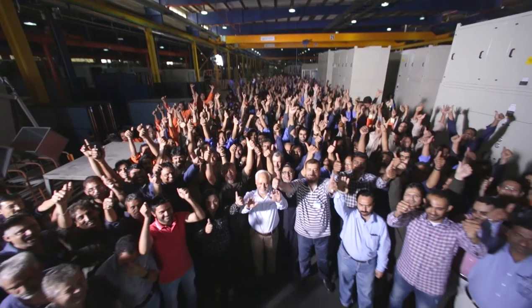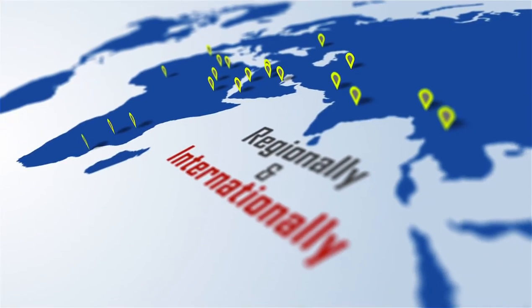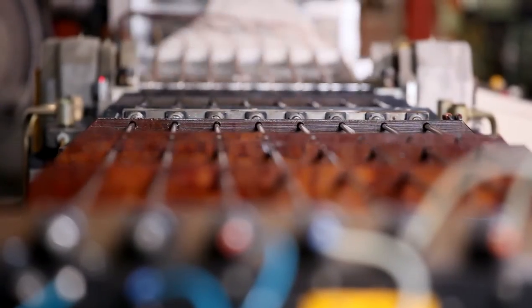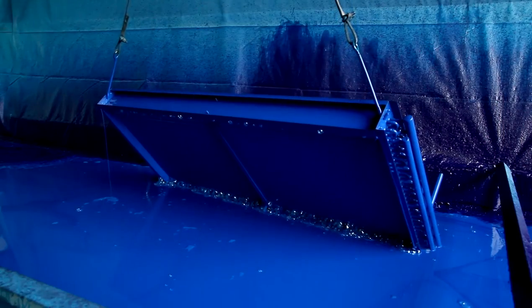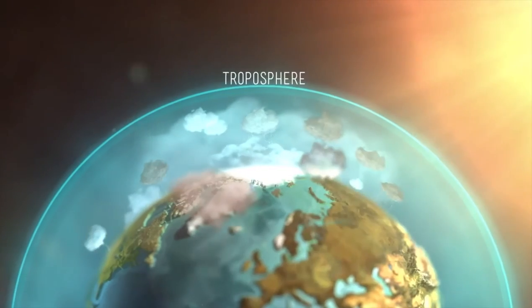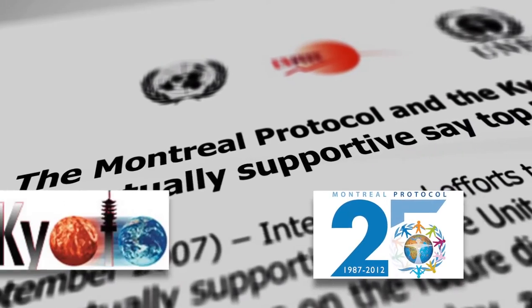Throughout four decades of excellence, SKM has become an elite brand, recognized regionally and internationally for being innovative and responsive. The company operates with the highest technological standards to provide top-notch quality and cost-effective equipment and services. SKM products meet the highest international standards for energy efficiency ratio and take into consideration global concerns, namely the depletion of the ozone layer and global warming, and strictly follow the requirements of international treaties like Montreal and Kyoto protocols.